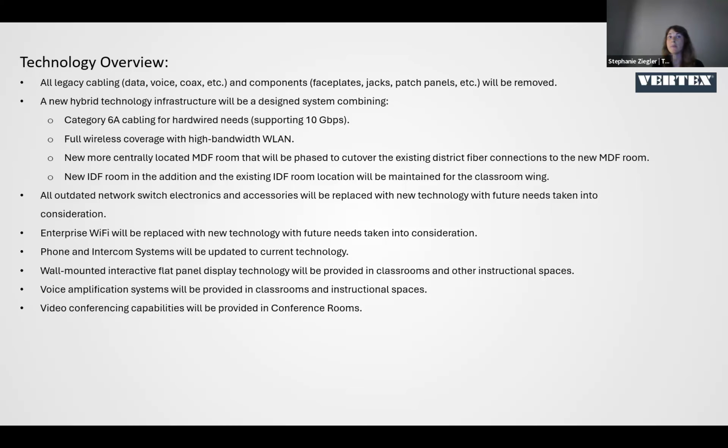We also talked about today including new technology in the new computer labs. 4 new 3D printers will be provided, as well as several laser cutters with ventilation. And then digital signage will be provided, and the existing platform will be assessed. So that is it for the technical.